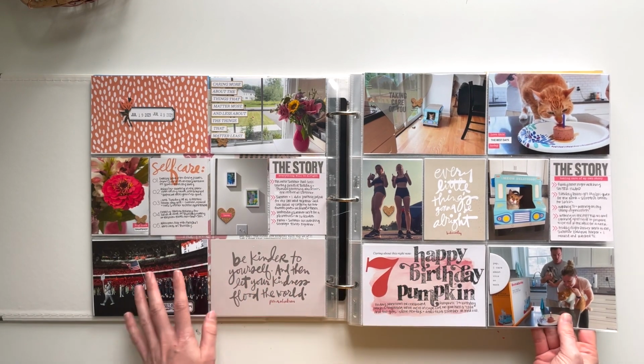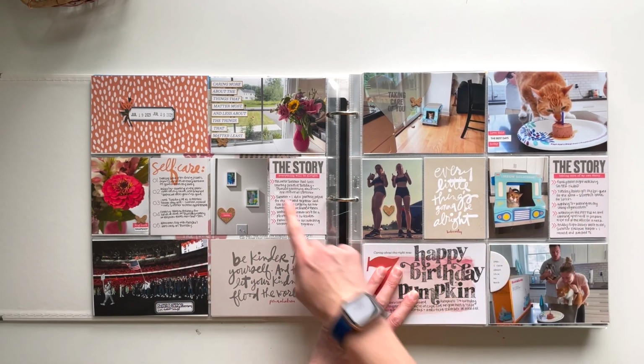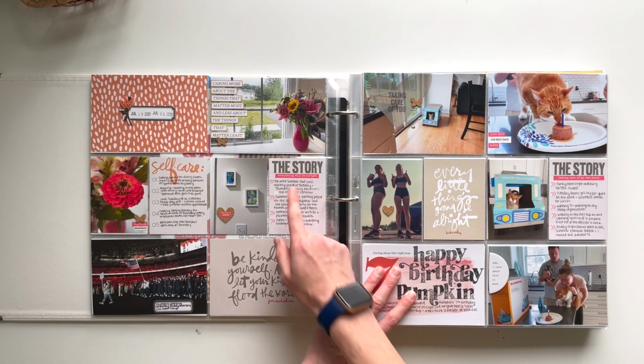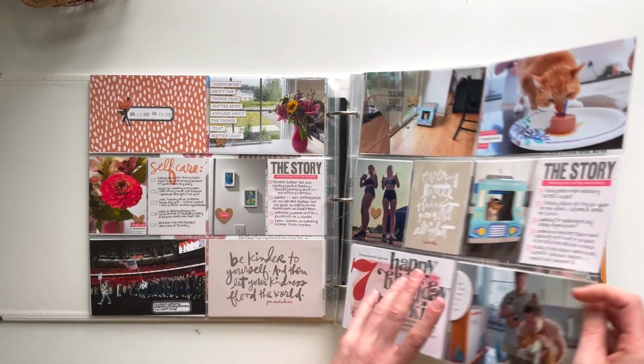Some story kits I think are easier than others to use in Project Life. This one, I believe these cards had some kind of text that was focused on caring, and I covered it up to make it more general for my spread.